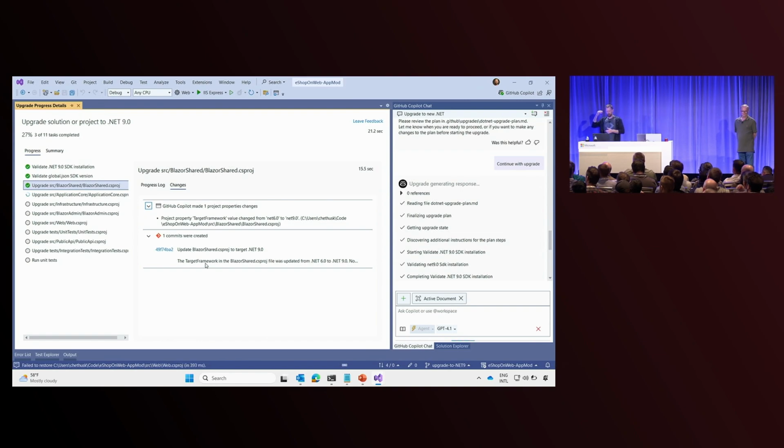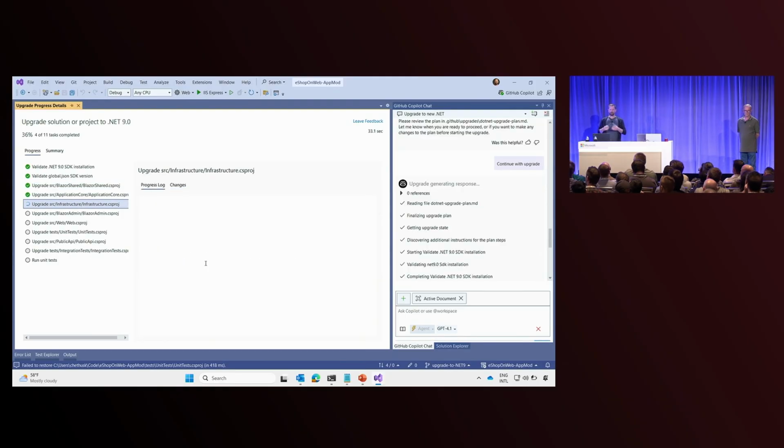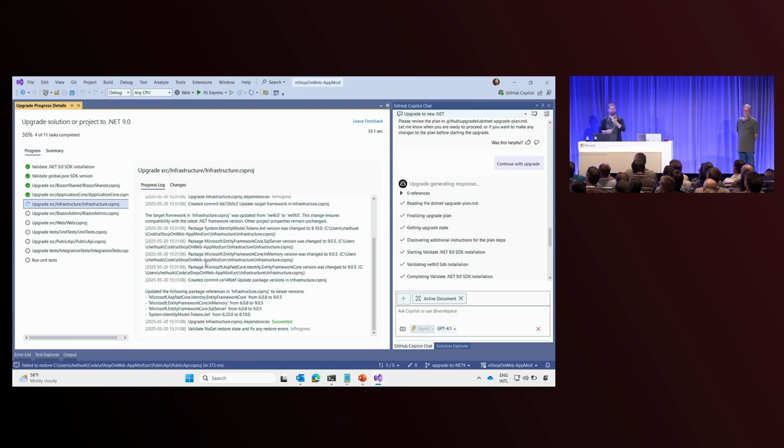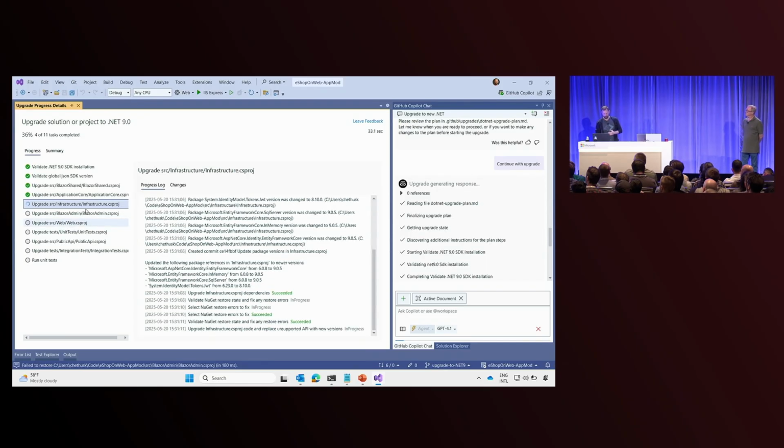You will see project file changes in here. You will see package updates in here. You will see lists of commits that are happening in here. For each category of changes, we try and group those into a single commit so that they remain digestible and inspectable by you over the course of the upgrade.